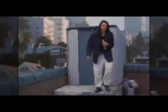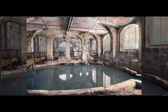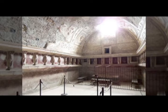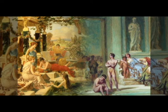The rooms in the bathhouses were the apodyterium, the changing room, the palaestra, the exercise room, the frigidarium, the cold water pool, the tepidarium, the warm room, the caldarium, hot water pool, and sauna. The baths would be divided into male and female and would operate at different times to manage the furnace better.